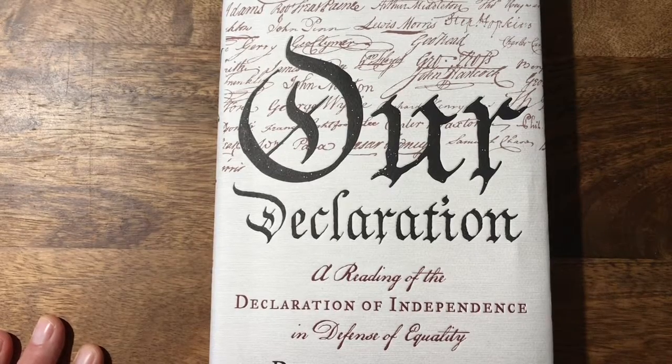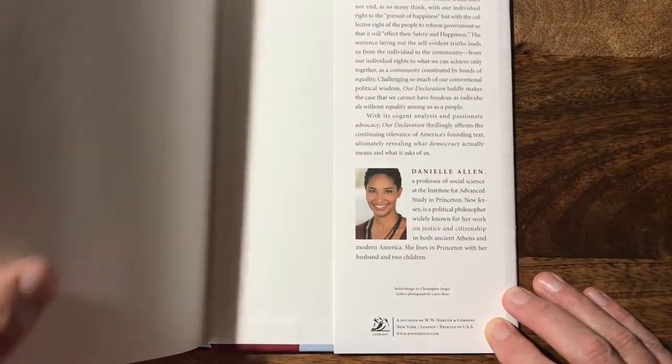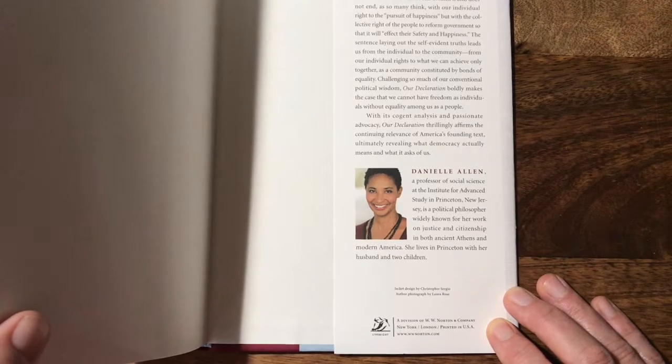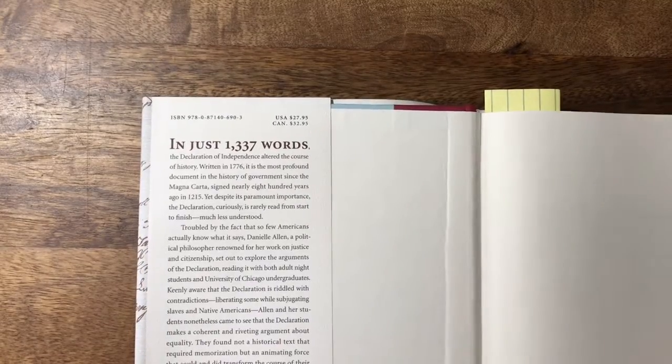It was written in 2014 by Danielle Allen. She's a professor now at Harvard University, although if you look in the back cover of the book, you will see that when she wrote the book, she was a professor of social science at the Institute for Advanced Study in Princeton, New Jersey. And she's a political philosopher widely known for her work on justice and citizenship in both ancient Athens and modern America. She lives in Princeton with her husband and 2 children. So I picked this book because it has such an unusual and interesting and exciting story.